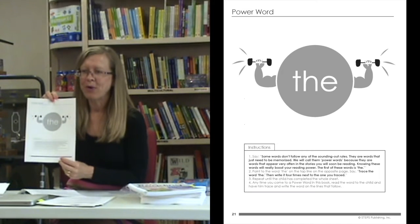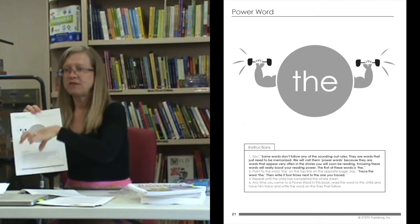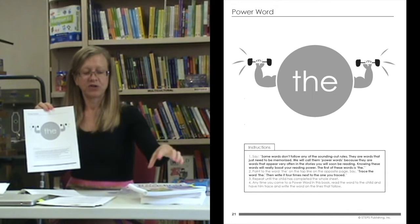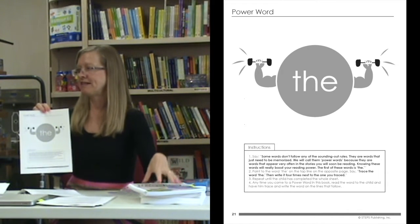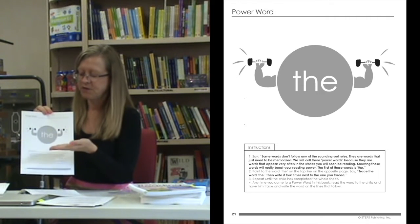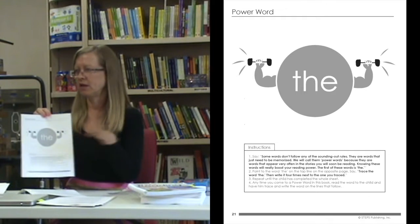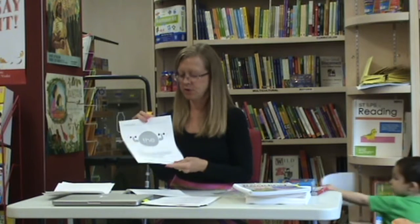because sight words have sort of become a little fuzzy and confusing, so I call them power words. And they're listed in order of frequency of use in the little books that children will be reading really soon as they progress through the workbooks, and also in frequency of use in most books. The is the most common word in the English language. You see it all the time everywhere. So it's the first.